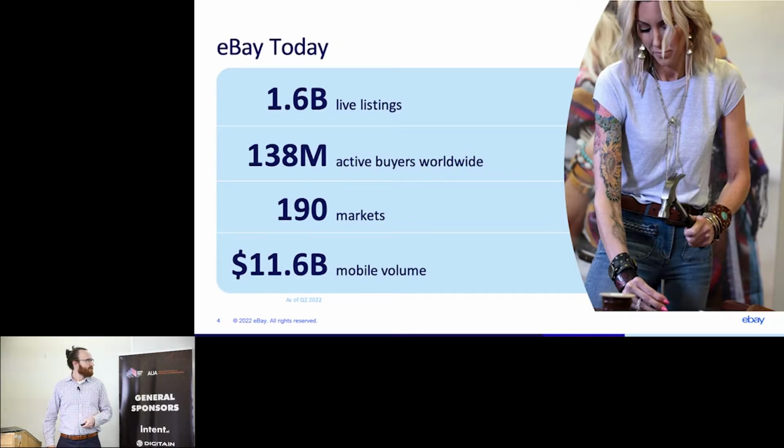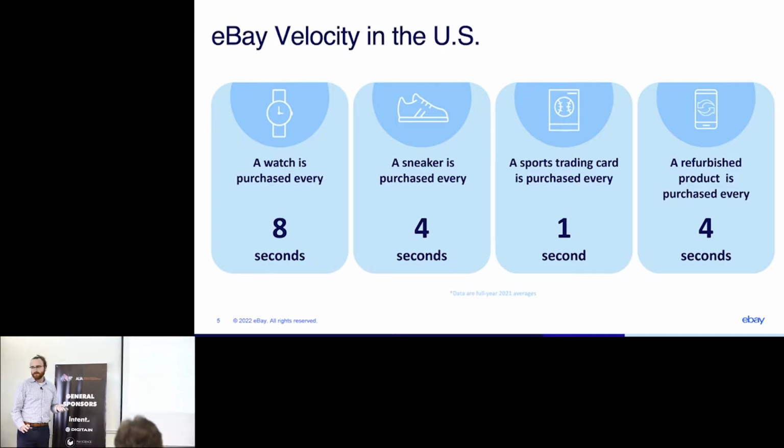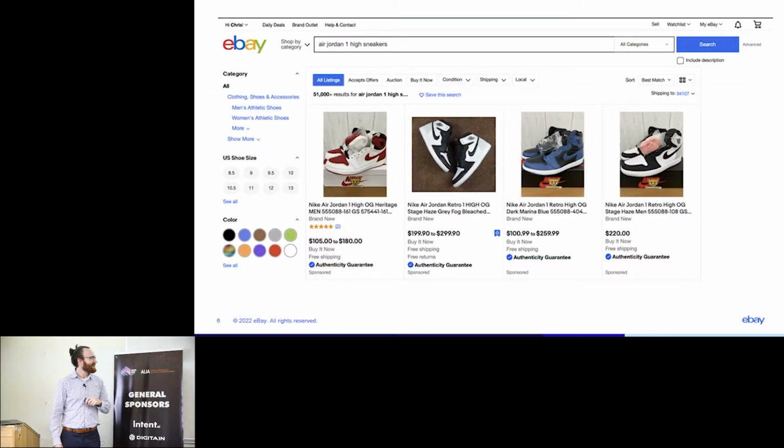Well, what are people actually buying on eBay? These are our major categories. They're watches, sneakers, trading cards, and refurbished products. I personally have spent time working on sneakers and trading cards, though not so much on the other two. Today, we'll be focused on categories that are less popular in the US but are bigger in Europe, namely Germany, and those are both furniture and home decor. Pretty intuitive what the content of each of those is. So let's talk about what the current customer experience looks like.